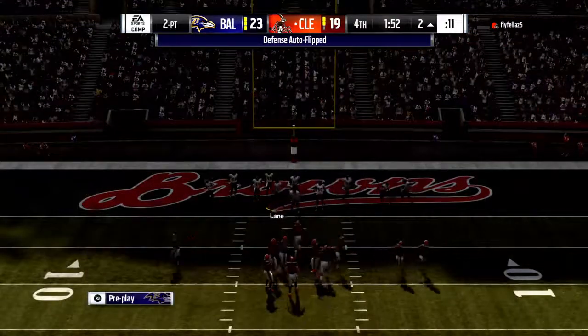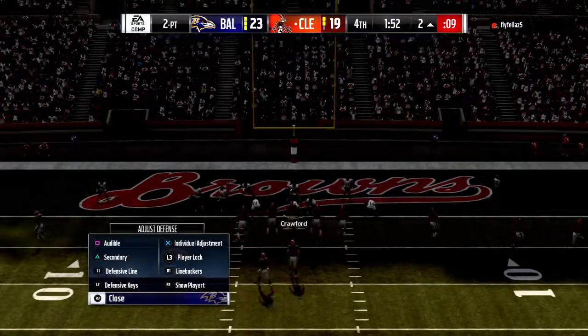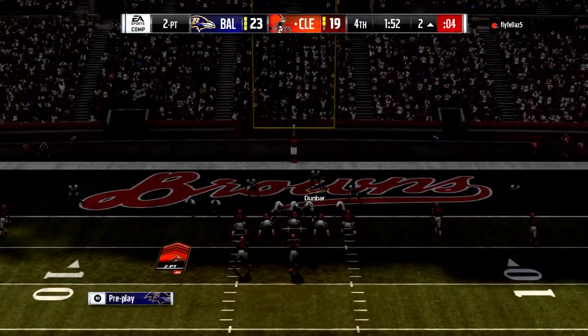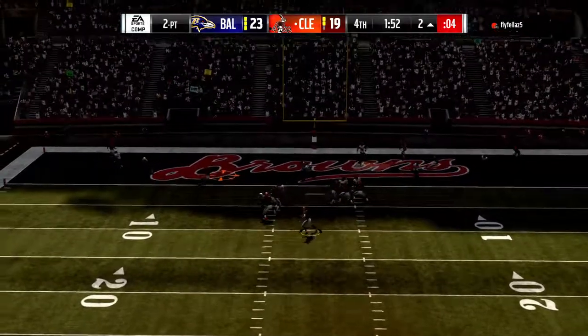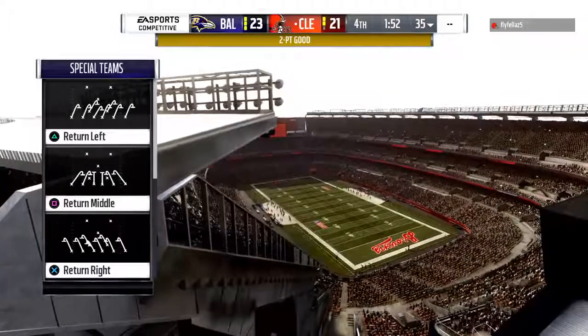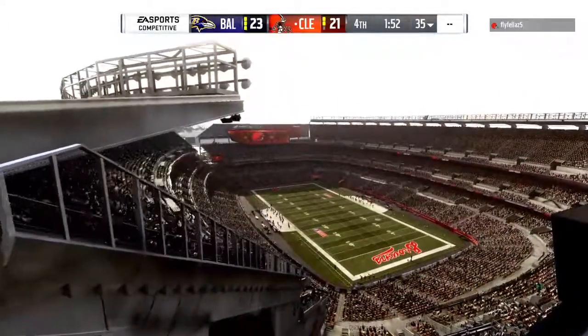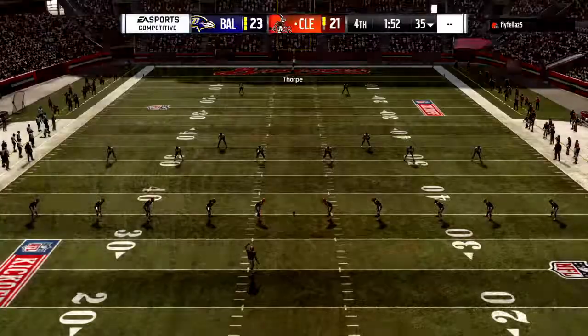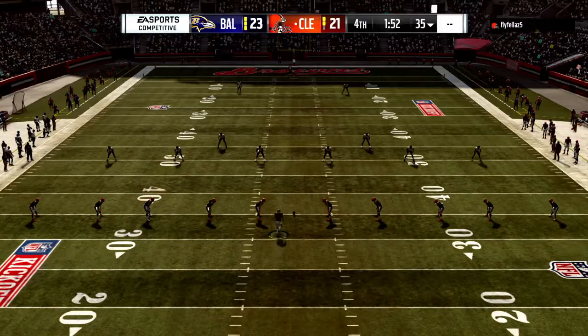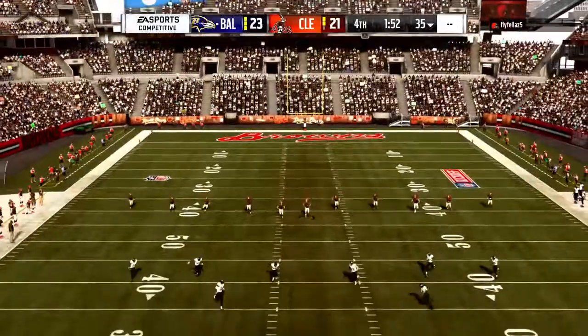Here we go now as we get set for a big two-point conversion. Single receiver. He'll look to throw, and they're going to get the two. It's caught. And the lead is cut to 2 here in the 4th. So the lead is shaved to 2 now as the kickoff is away.